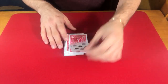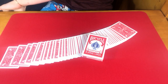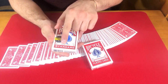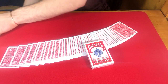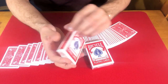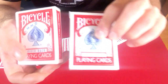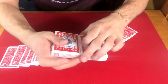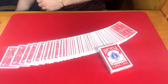So, this is the Penguin Magic marked deck. Beautiful deck. The way you can tell the deck is different than your other decks is because over here, it says playing cards, but if this was a rider back deck, it would say rider back. You know what? Let me just show you. This is a marked deck that was $30, and I'm actually mad at myself, but whatever. It says rider back in blue, but these say maiden back, and they are in red. So you can have these with your decks, and they look the exact same as a bicycle deck, because they are. The backs, everything is the exact same. So, there you go. That's that.